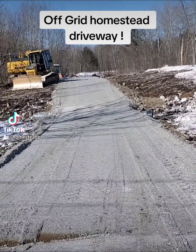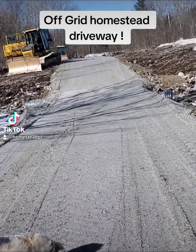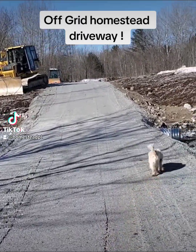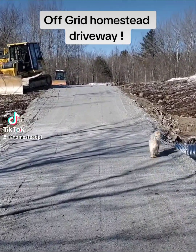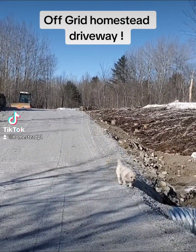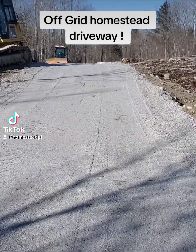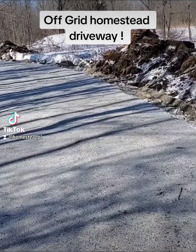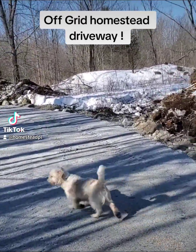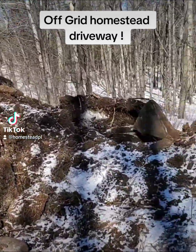So the driveway is about 600 feet long and ending around about. That's our little dog, Elsia, and she enjoyed to discover what's happening here. Our property is located north of Kingston, Ontario, and we have quite a rocky soil.